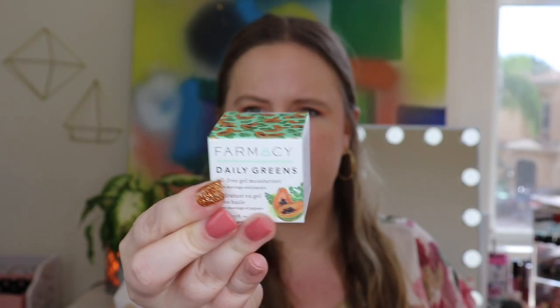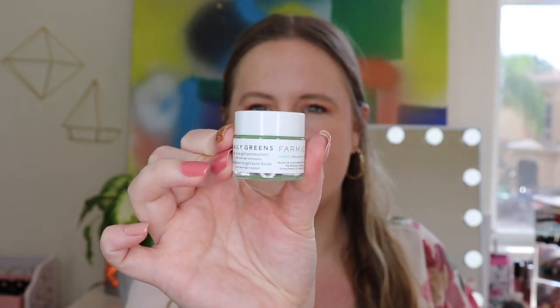Like, how cute is the packaging? I just ripped the box up when I said that. I don't know about you guys, but I have so much trouble getting things out of packaging. You would think I'd be a pro. Cute. I think I've heard of this. Was the Daily Greens in a past Trend Mood box? Not one I purchased. I actually have a Trend Mood box on the way though.